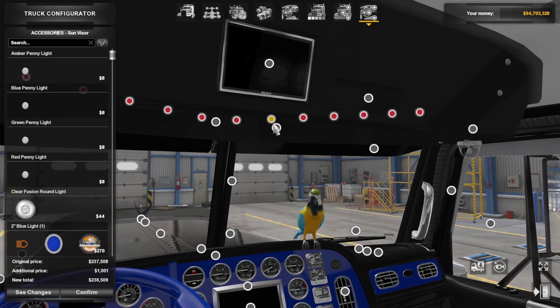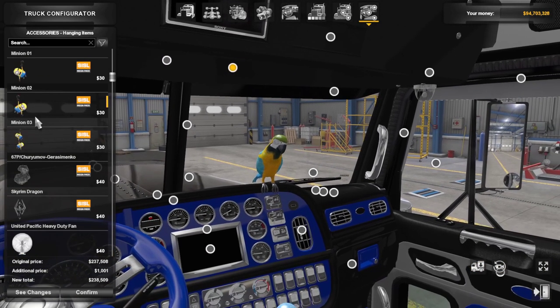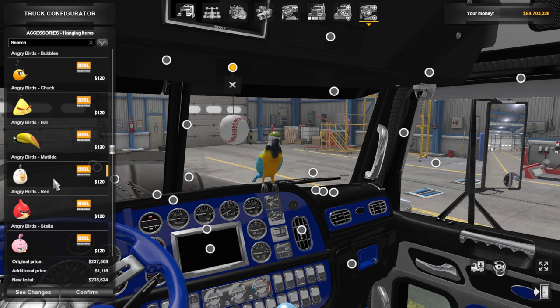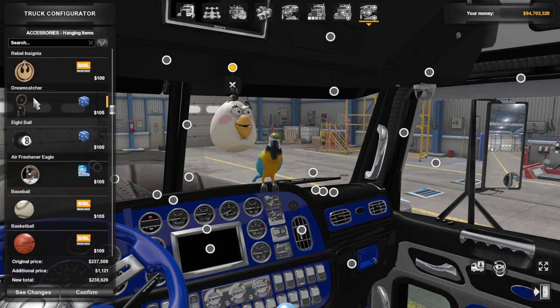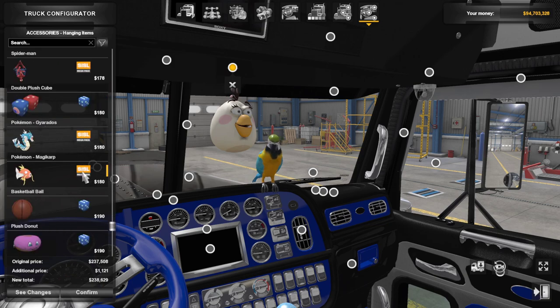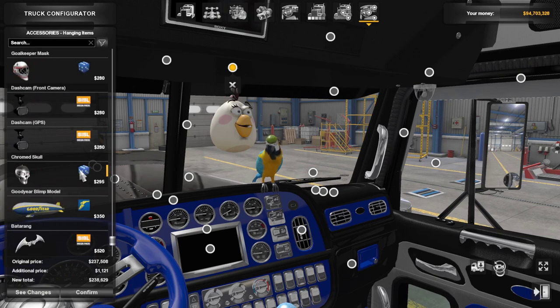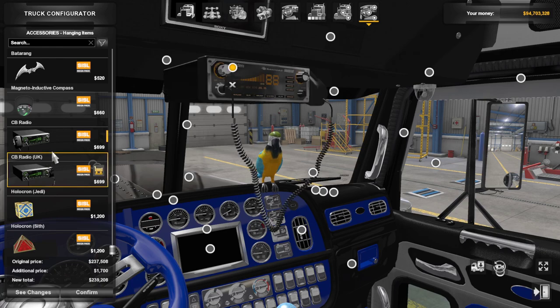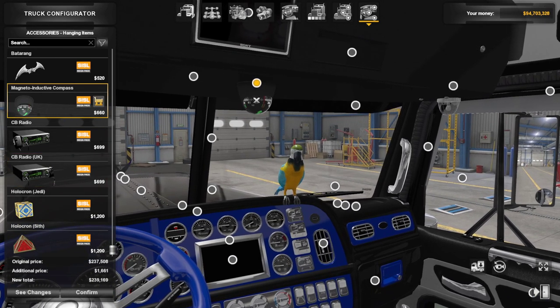That's the fender. Then you can add your customizable hanging air fresheners. You can do Pokemon golf balls. You can do baseballs. You can do Angry Birds. Patrick, SpongeBob, Minions, 8-Ball, Dreamcatcher. The list goes on and on, guys. Like I said, make sure to download Sissel Mega Pack as well. That'll work with not only this truck, but mostly every truck out there. Whether it's an SCS truck or if it's a paid mod, the Sissel Pack will most likely work for all of them. We can go ahead and add, put our compass up there.